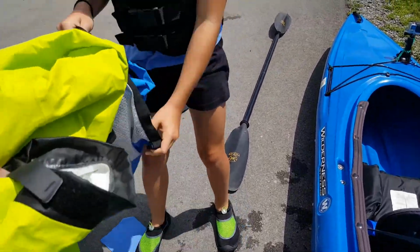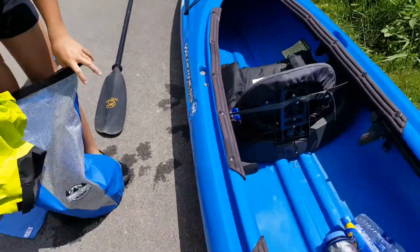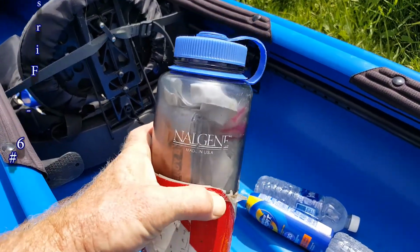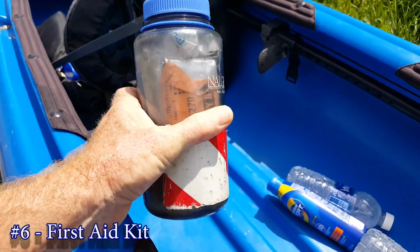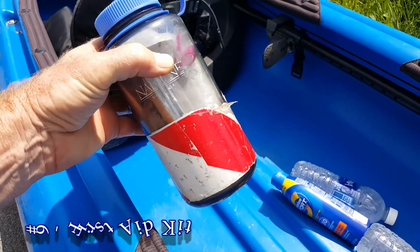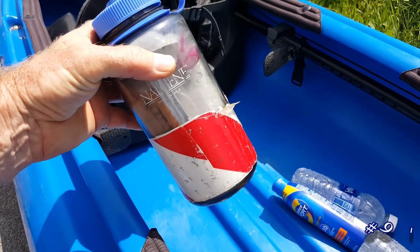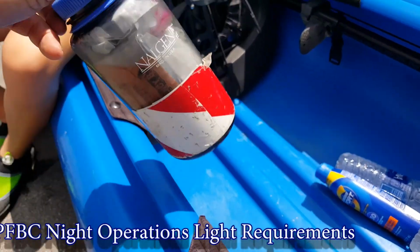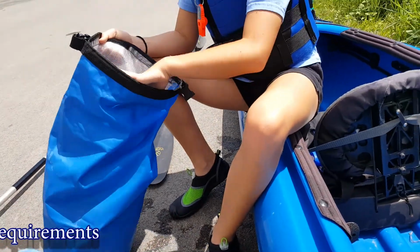Some other things that we're going to take along with us here. This is my first aid kit. It's in a Nalgene water bottle. Put some reflective tape on it, so if I'm out there at night and capsize, I can hold it up, and if somebody hits it with a light, they're able to see me. Doesn't take up a lot of space, and again, it goes right into the bag as well.